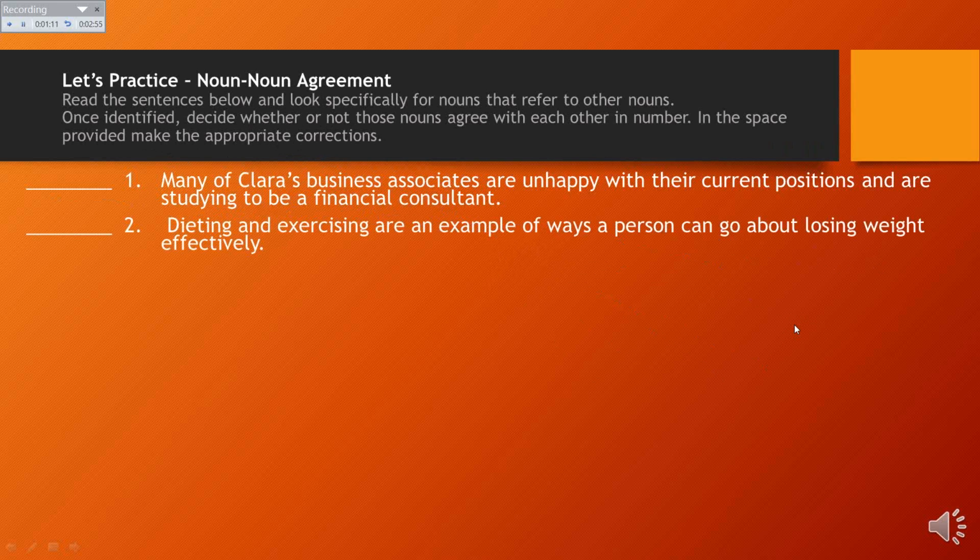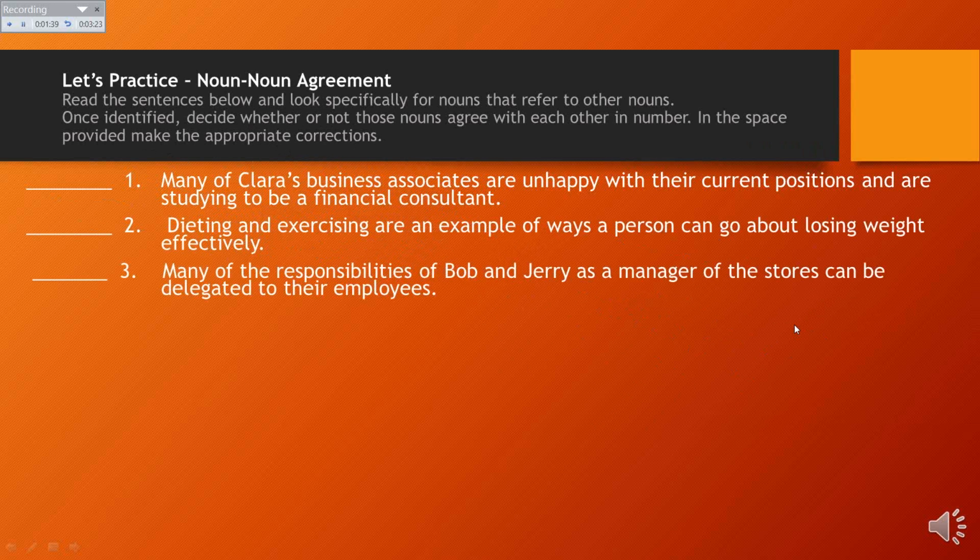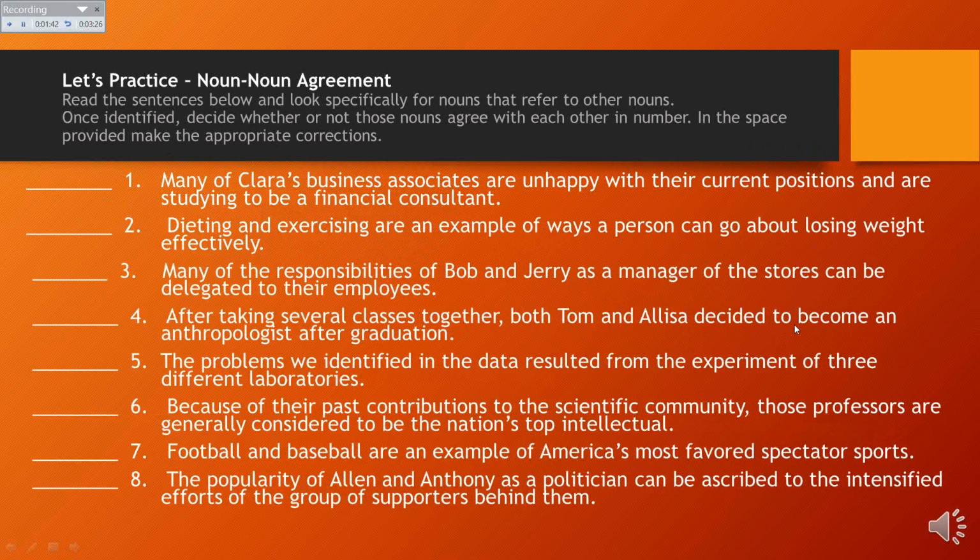Here's another example. Dieting and exercising are an example of ways a person can go about losing weight effectively. Well, dieting and exercising are two things, and you can't call it an example. That's the problem. So what I'd like you to do is to fix these things for me. On your paper that you've already printed out, find out what's wrong and mark through the words that are incorrect, and then write in the words that you think would make this sentence correct.